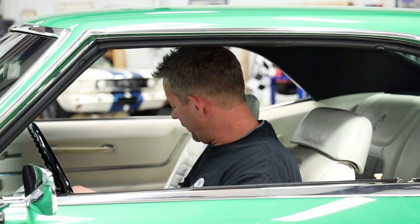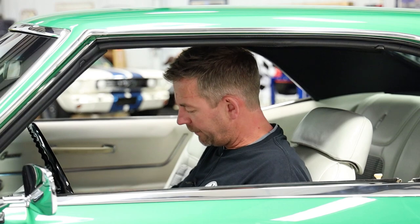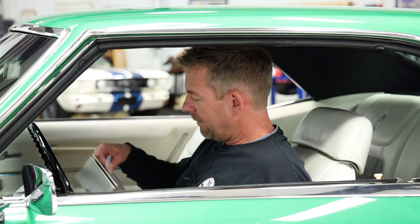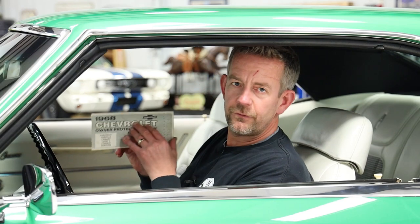I'm just gonna show you here. This is the owner's manuals and so forth. This is actually the protector plate that I'm referencing. It's actually right here. Again, you can see this in our photo gallery.